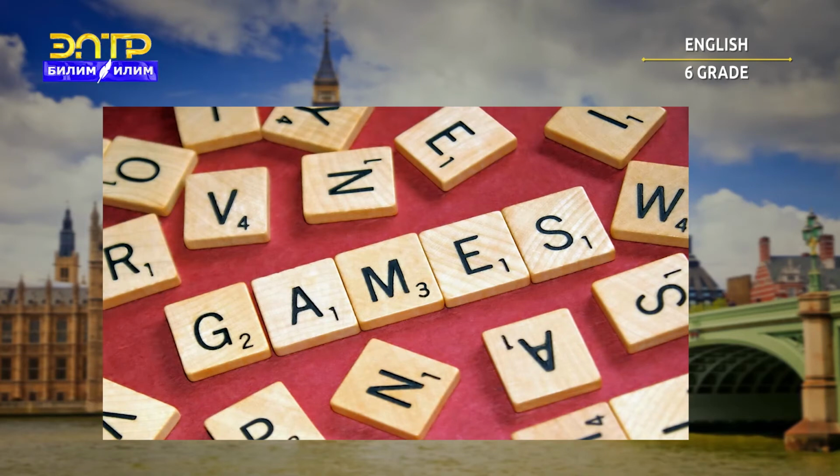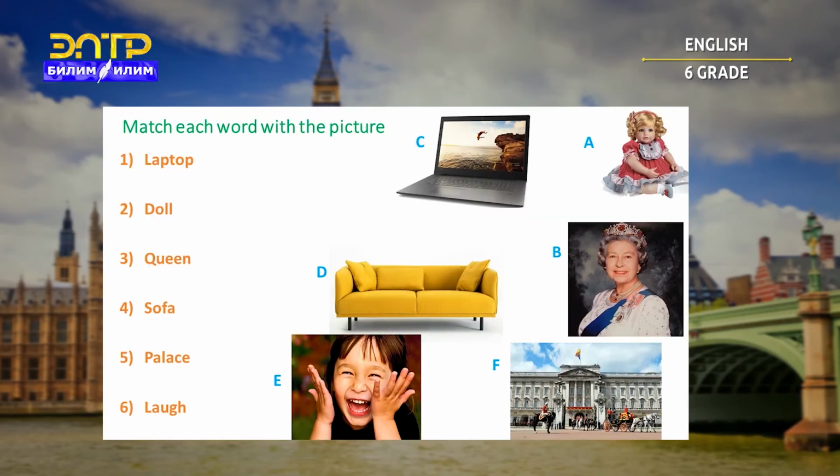Now students, we have vocabulary game. Your task is to match each word with a picture.